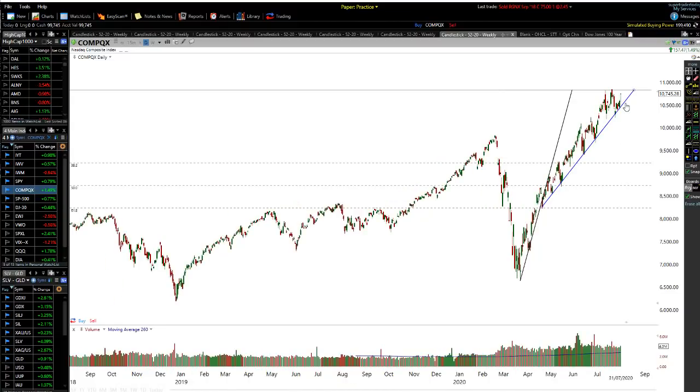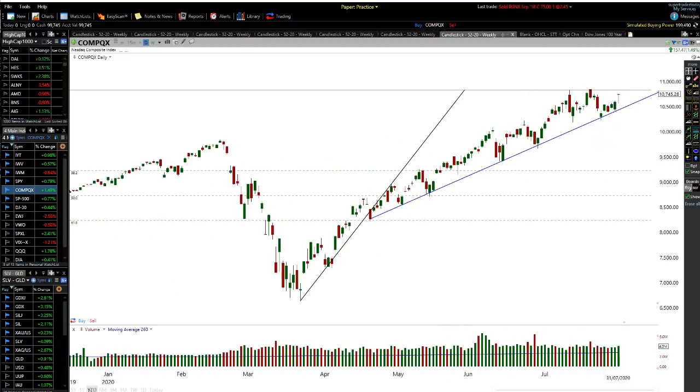But again, this bubble can continue, so I wouldn't want to be shorting it right now, because this thing can just keep going up. The buyers are still in control. Yes, we're not doing much for a period of time, but the overall buyers are still in control. If we do get the breakdown, we're probably likely to get down to around that, say, $9,000 level.